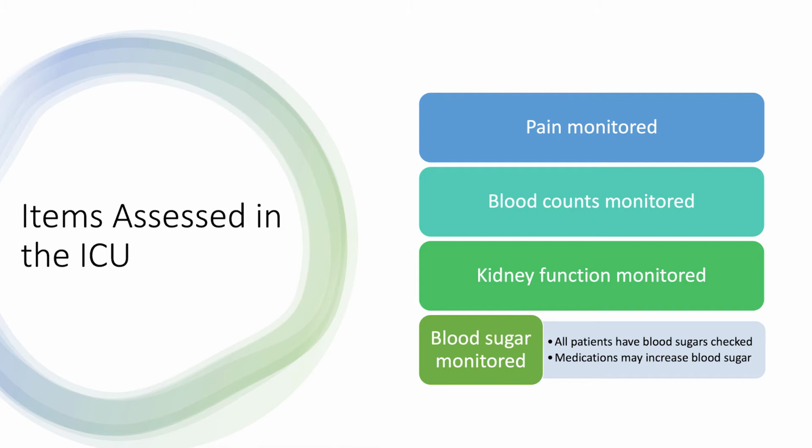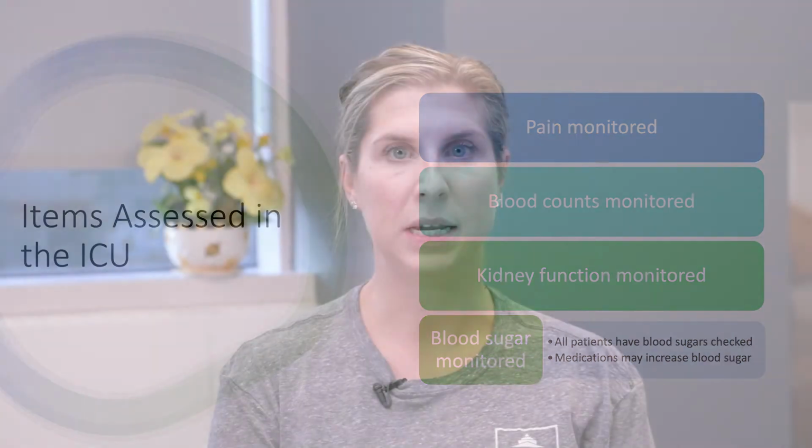The nursing staff will monitor sugars hourly while in the ICU, and the frequency of this will decrease over the next few days. Elevated blood sugars affect healing and liver function, and you may need to be on an insulin drip to help control the blood sugars temporarily. If you already have diabetes, an endocrine consult will be placed to assist the team in blood sugar management.